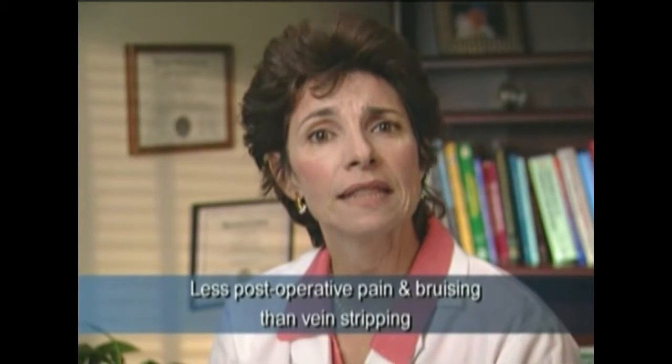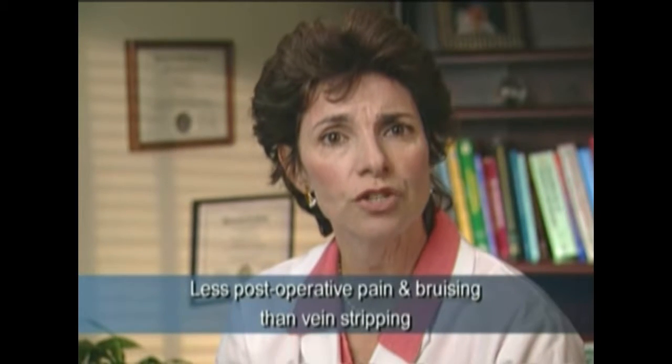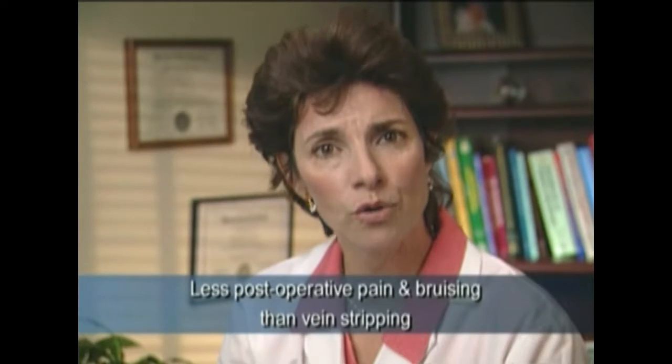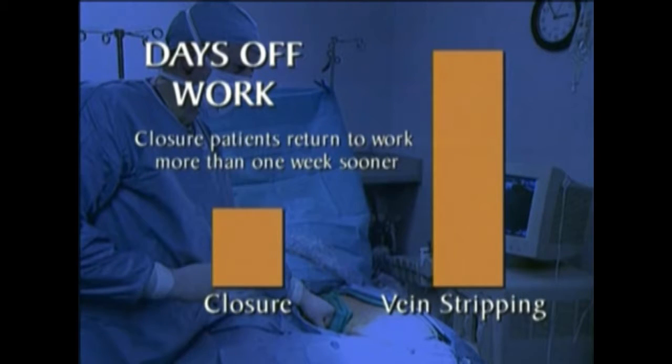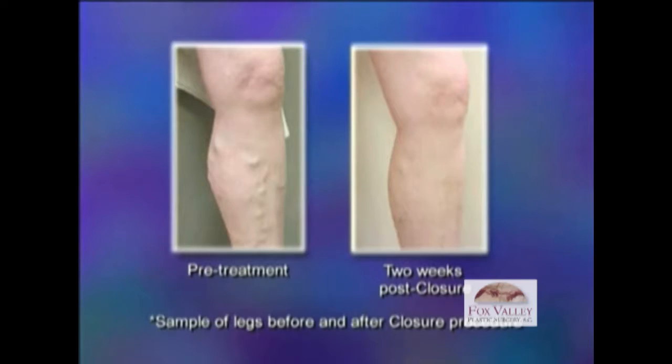In a comparative trial, results were in favor of the closure procedure as compared to vein stripping surgery. Key findings indicate that patients who underwent the closure procedure experienced significantly less post-operative pain and bruising and returned to work more than a week earlier than vein stripping patients. The closure procedure has proven to be highly effective, with more than 90% of veins treated remaining reflux-free 2 years after treatment. Patients report rapid and pronounced relief of venous reflux symptoms in legs treated with the closure system. I feel fantastic.